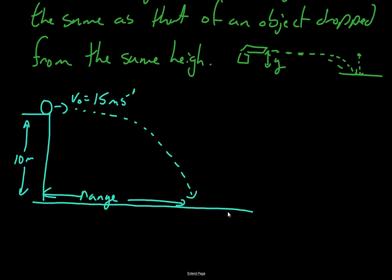Now we have to understand that this will take the same amount of time to get to the ground as if we just dropped it. So what we need to know is the time to the ground. And that's going to be the same no matter what this number is. This number could be 1,000, and it would be the same thing.